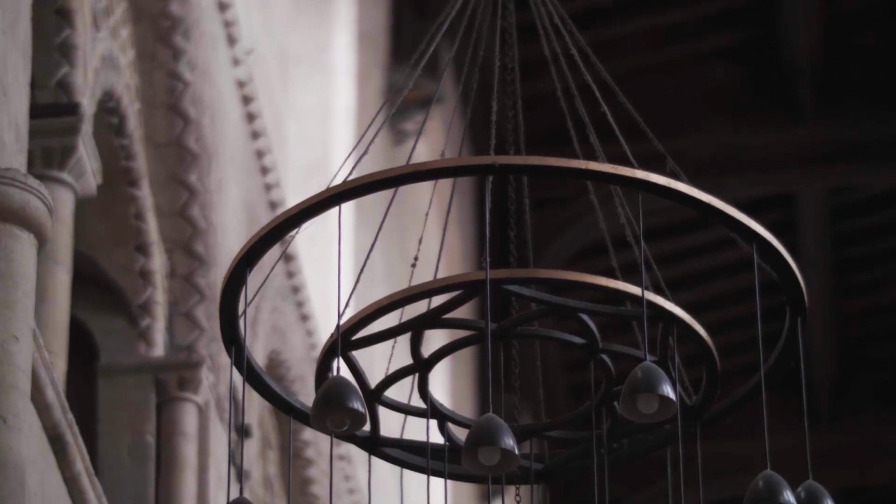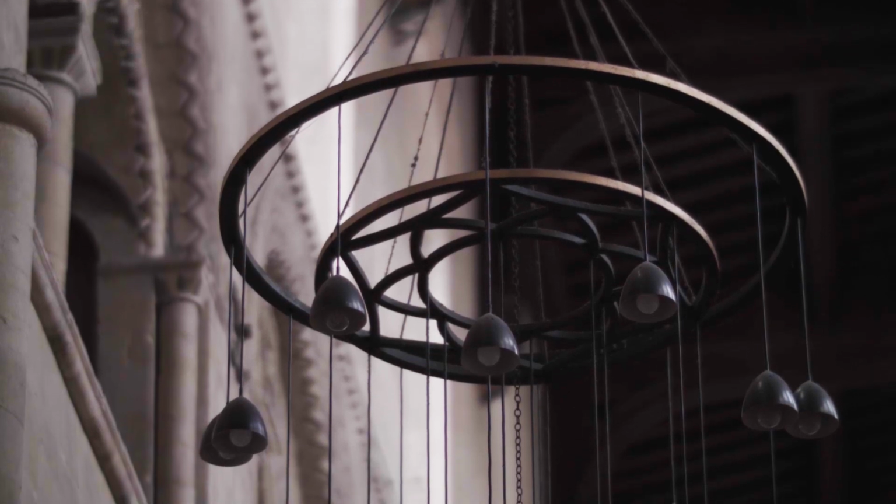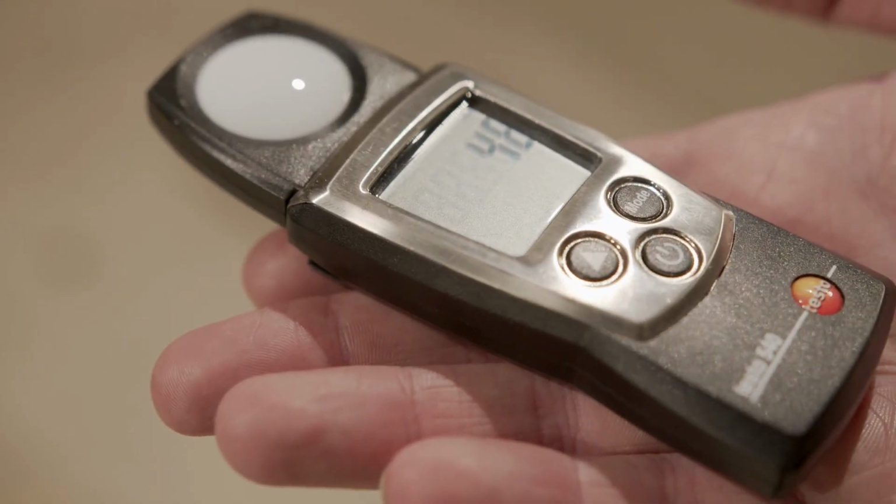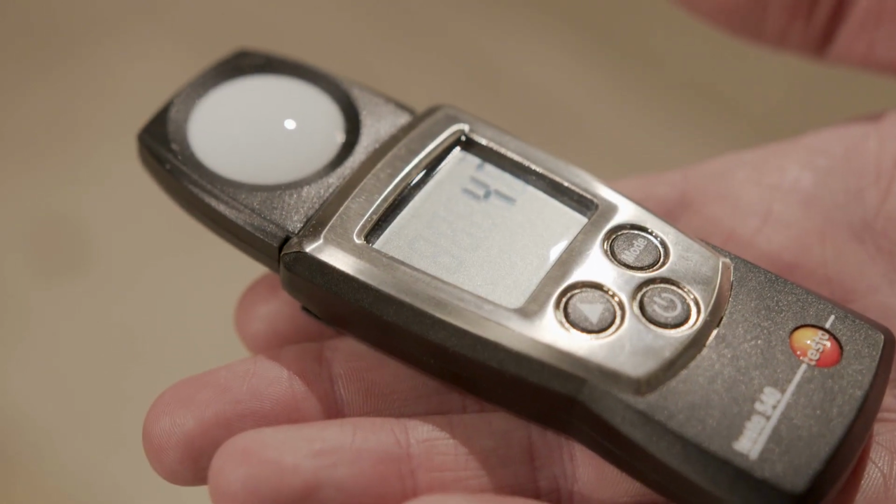So firstly, we're going to start in the nave. You've got your existing pendants where we want to put reliable LED lamps within the pendants that create good ambient light. And we were here the other day and we measured the light levels and it was about 50 lux. They need to be double or even 3 times that amount. So we do need to supplement with spotlights.